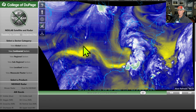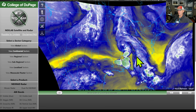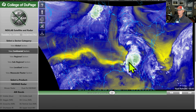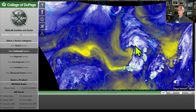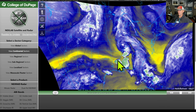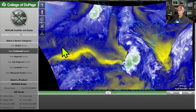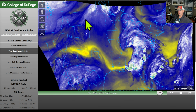Right now we're looking at the mid-level water vapor loop, and you can see the spin in the atmosphere across some of the east and the southeast, right over Tennessee here, and some of Illinois, Indiana, some severe storms on the south side of that low pressure system, and this isn't going to be going anywhere fast. It's going to be bringing some heavy rains here across the region, pretty big amounts, some flooding concerns with it as well.